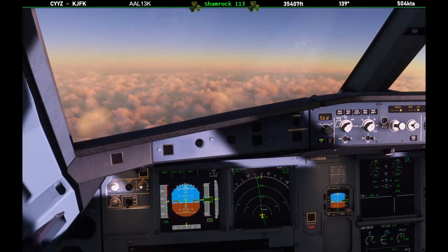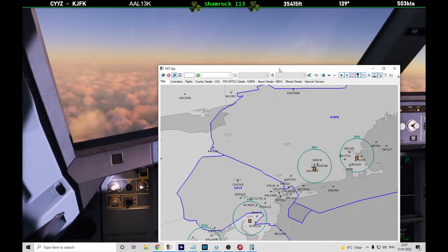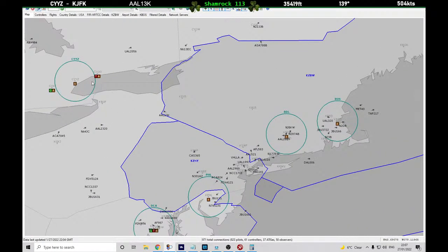2689 with you passing 8000 to Fellow 180. But, 2689 Boston Center. There we are. We crossed into Boston Center just about. And then we'll go south down into New York. And there's JFK just here.